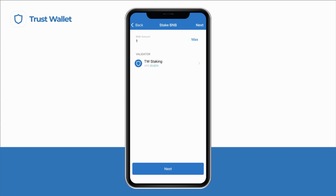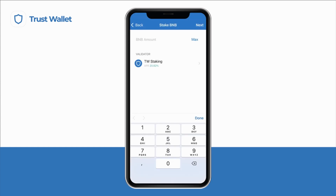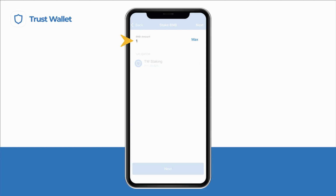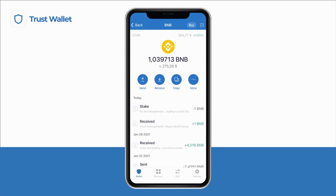You can compare their voting power, commissions charged, and check the annual percentage rate of the earnings that are being paid off for delegators. Once that's done, choose the amount of BNB you wish to stake and tap on Next. At the confirmation screen, tap on Send and you'll start staking your tokens.